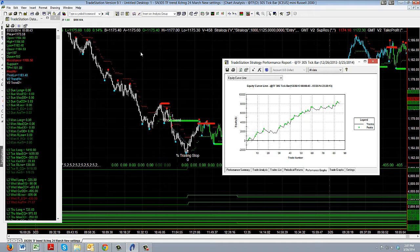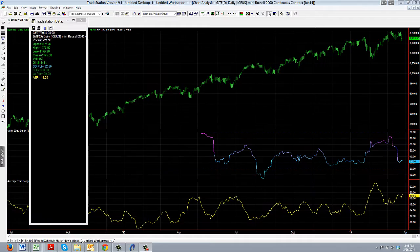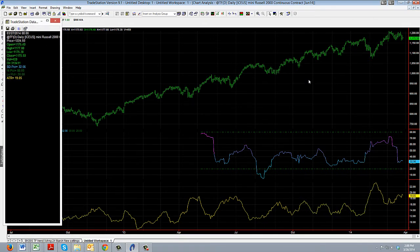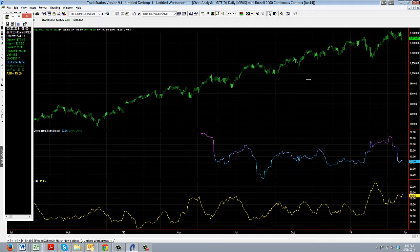One of the keys with this strategy, a couple of weeks ago, I mentioned this in our members room, was that the volatility really spiked on the Russell. So I'll just quickly show you that. What happened was the volatility really spiked on this market, and you can see it there. What that meant was my settings I was trading before that volatility spike, my stops were just slightly too tight. So I re-optimized my stops, re-optimized my targets, and was able to then improve my strategy based on the increase in volatility.